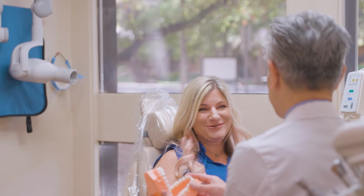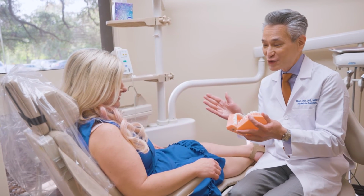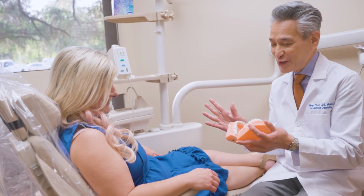We want to tailor the results to our individual patients. There are people who want a natural smile, and then we have other people who want to be as white as they can be, and they want to have absolutely perfect teeth. So we are all about tailoring your smile to what you want.